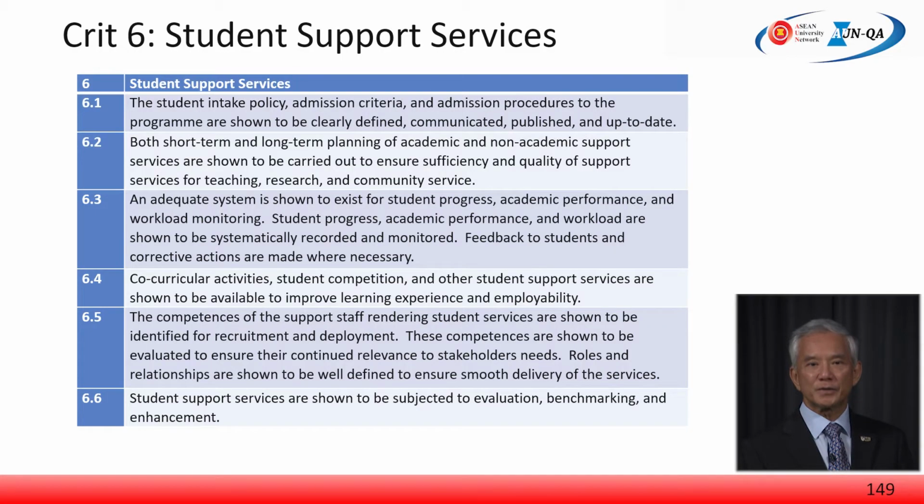Welcome back. We are now at Module 7, Criterion 6, Student Support Services. This criterion has 6 requirements. We will look at the student admission process and how the program is marketed to potential students. A range of administrative and executive staff provide the support services. These are also called the non-academic staff of a university. We will look at the career planning of these non-academic staff. We will look also at the student non-academic supervision processes. Co-curricular activities also come under student support services.